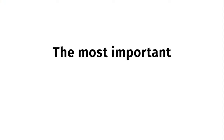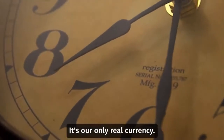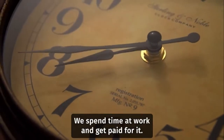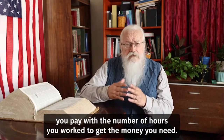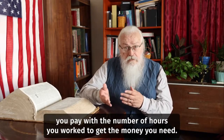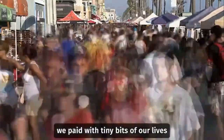The most important and valuable thing in life is our time. It's our only real currency. We spend time at work and get paid for it. When you go buy a new car or a sofa, you pay with the number of hours you work to get the money you need. For any of the goods we possess right now, we paid with tiny bits of our lives.